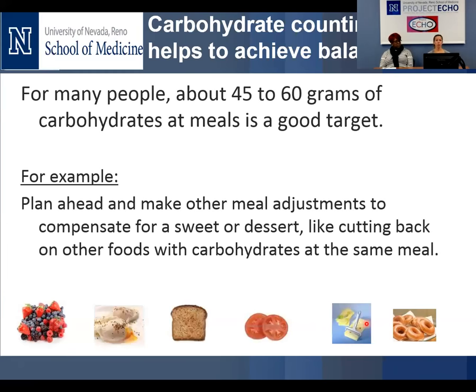I generally don't recommend below 30 grams of carbohydrates at a meal. I think that's too low if we go below that. And again, carbohydrates give us a lot of nutrition, energy, and fuel for ourselves. So I would not recommend below 30. So somewhere between 45 to 60 grams of carbohydrates per meal. Not per day. Sometimes patients get confused with that. They hear per day, but I think it's good to be clear, 45 to 60 per meal.